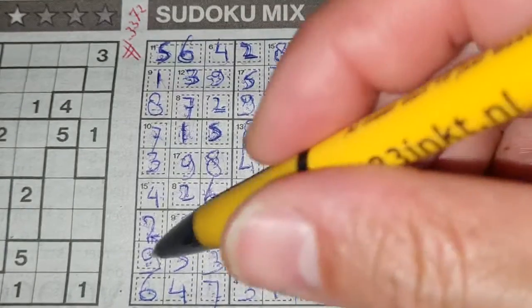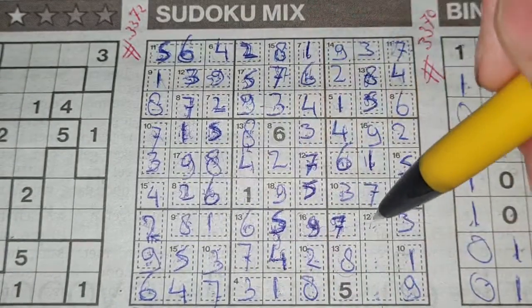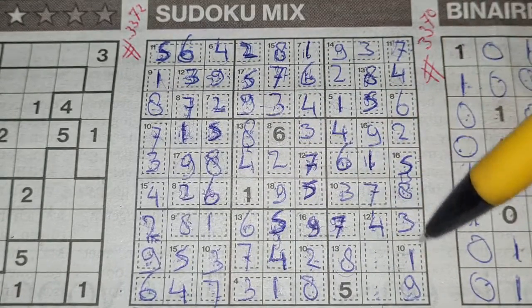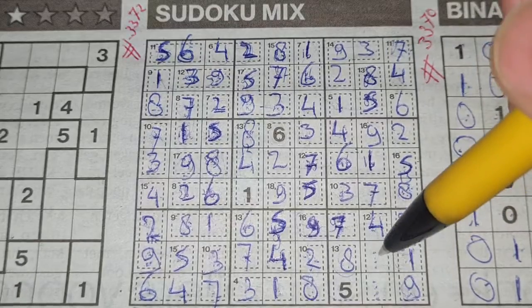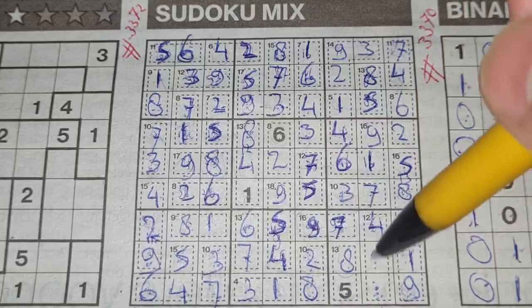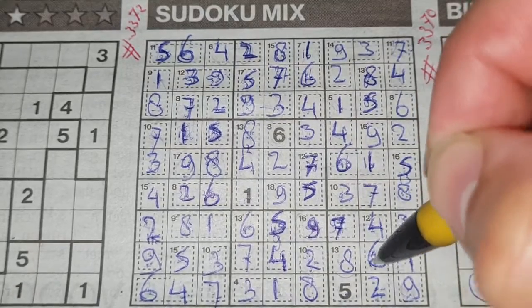4 in this row, 4 in the row above. So in that row, the only place for the 4 should be there. 2 numbers left in this big square. 1, the 2 is missing. 3, 4, 5. And the 6 is missing. 2 and the 6. We see here 2. No 2 there. 2 should be here. And the 6 goes there.